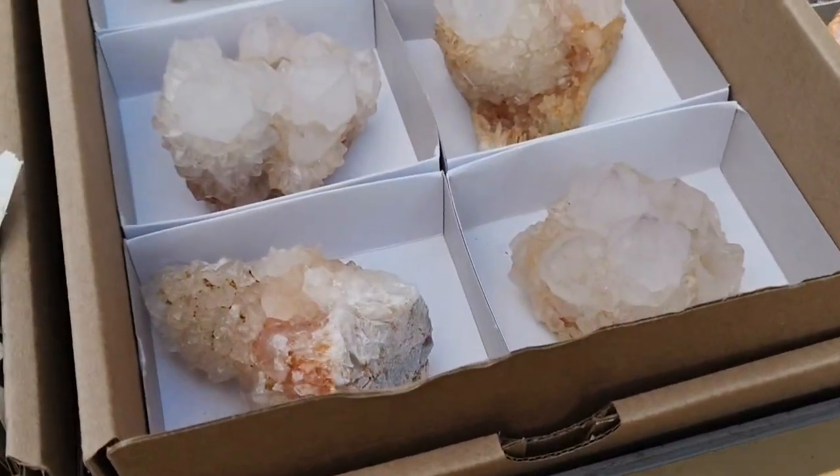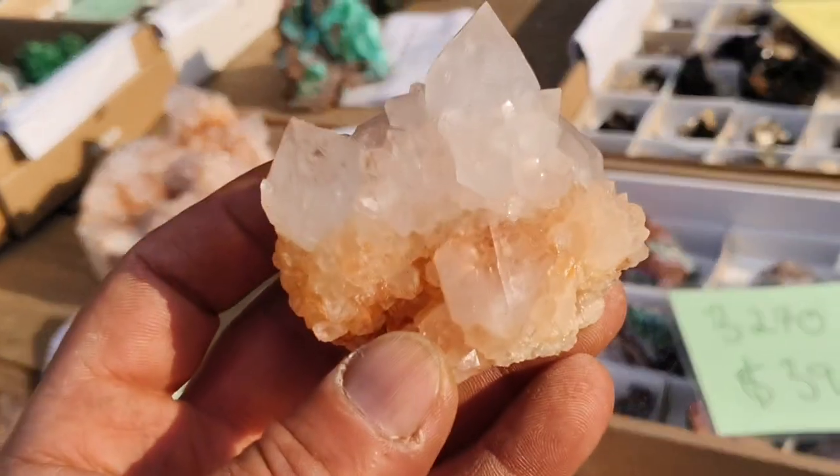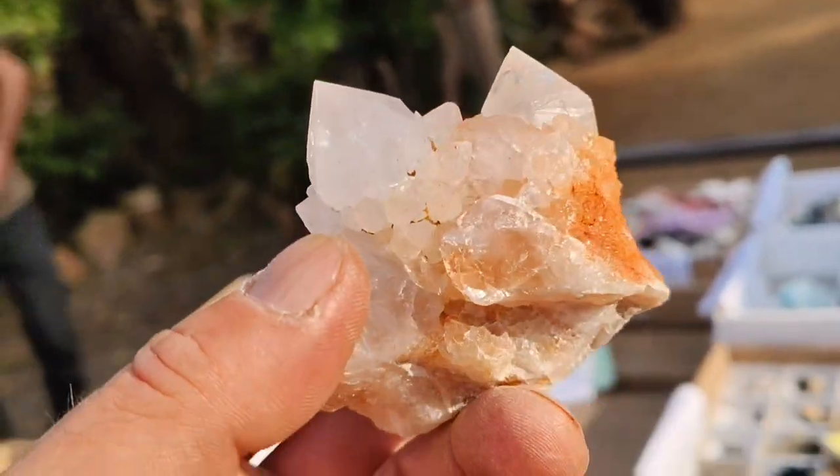Onto some pale Buchenhotuk, 1.42 kilograms worth of limonite base, clean window spirit quartz.